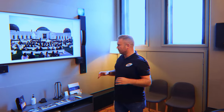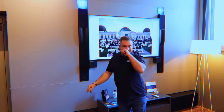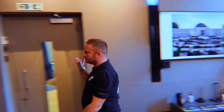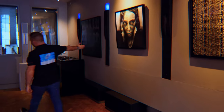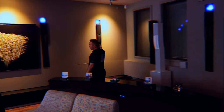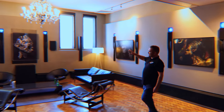So as we've been demoing the systems in this room, obviously this was the first demo, but then we had the bigger speakers next to it. Let me just walk around this room. We have subs all down at low level. These speakers continue all the way around the room. Literally, this full room is filled with our speakers.